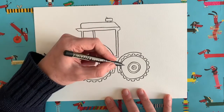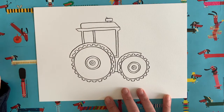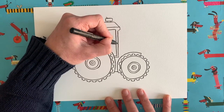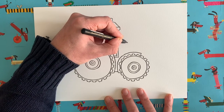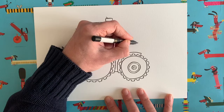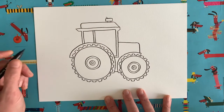Okay, let's draw the rest of our tractor's body now. First of all, we need to draw a horizontal line between those 2 to close that space off. And then from about just below halfway, maybe about halfway actually, I want you to draw a line that comes out pretty much horizontally to about there. Then we're just going to curve round and we're going to join up with the top of that mud guard, like that.